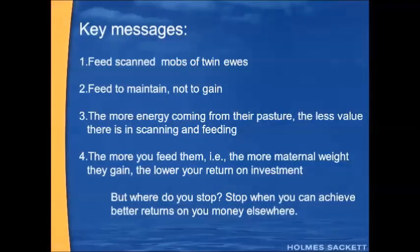But where do you stop feeding? You stop feeding them when you can achieve better returns on your capital elsewhere.